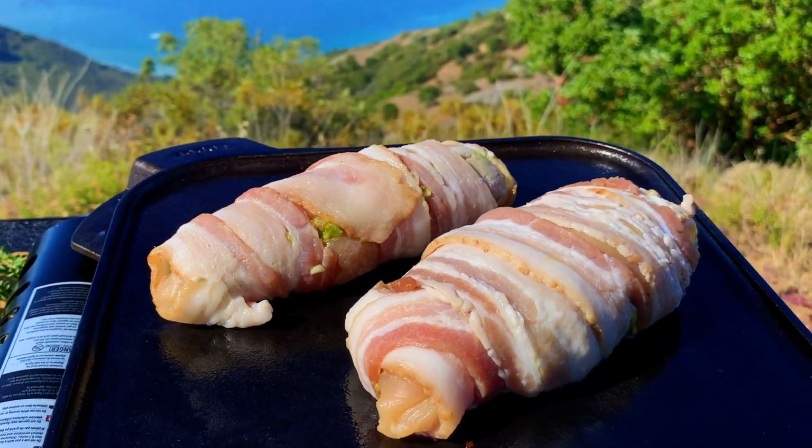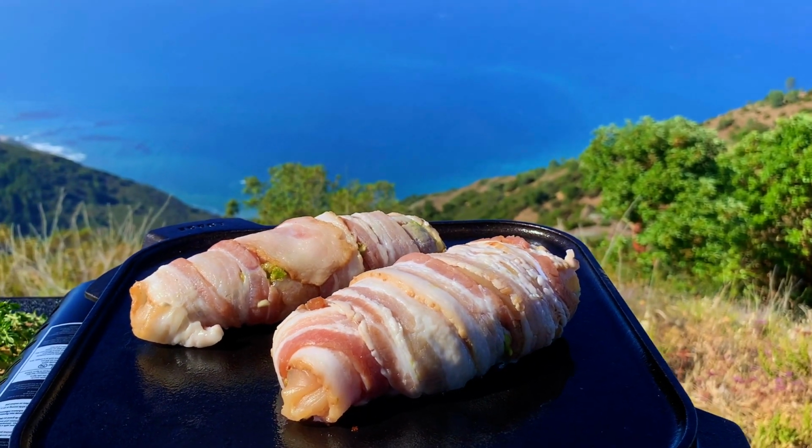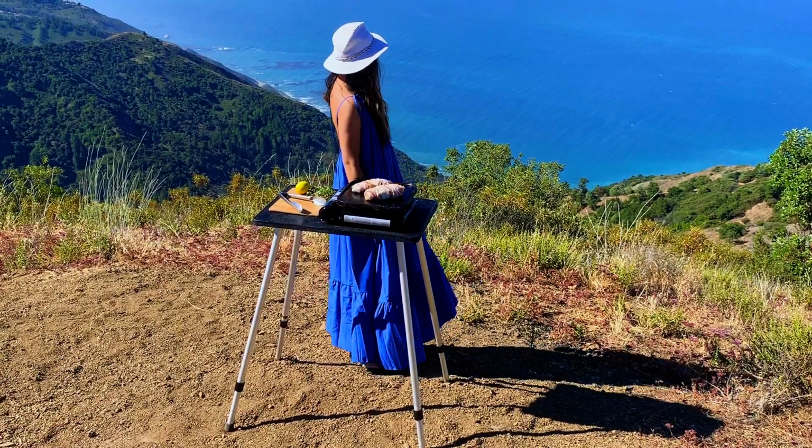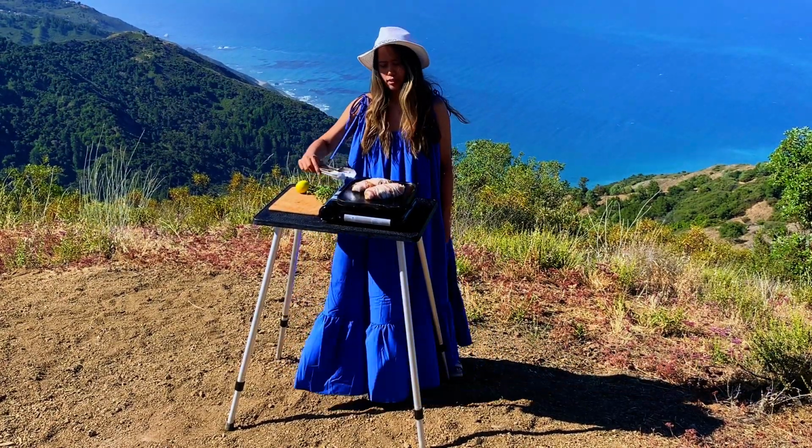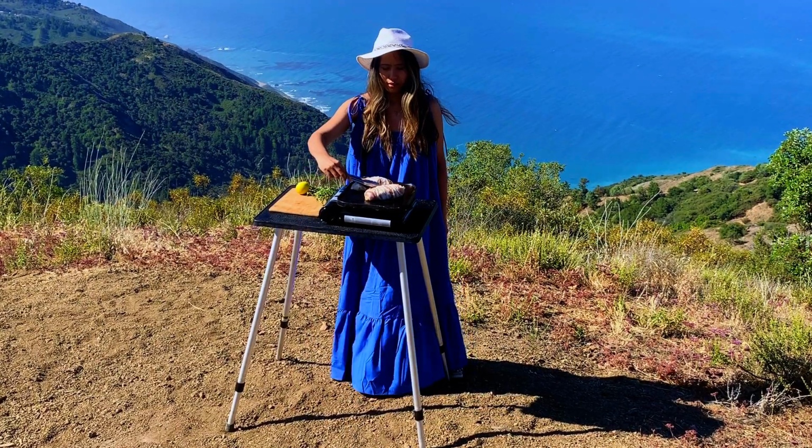For a truly fresh sea air experience with a $1 million view, spectacular sunset, and stunning, quiet scenery is a dream come true.